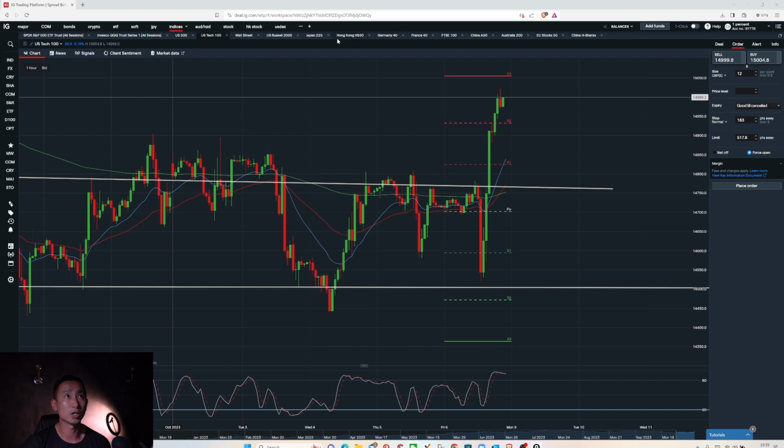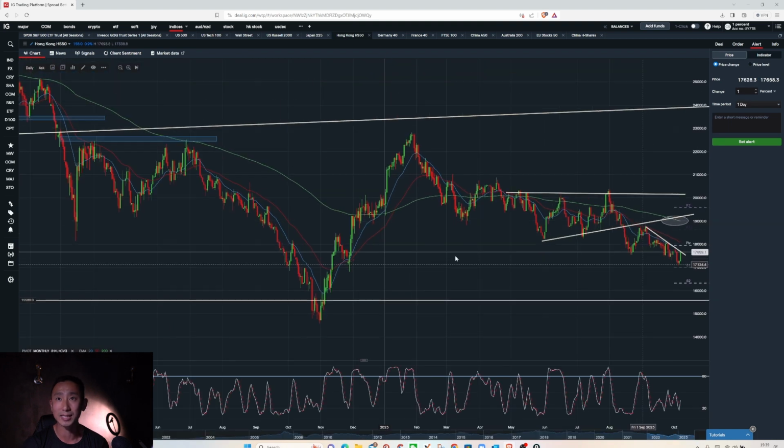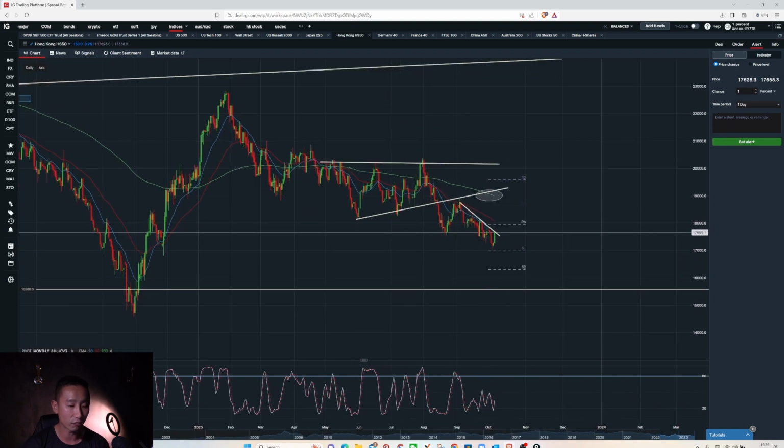Looking across, even the weakest one, the Hang Seng, is finding support around the 17,000, but I don't think I will buy it. I think this will break. You know, this looks corrective for a bit. It will break to the upside, maybe under the 19,000 area. I will look to be a seller.